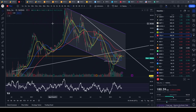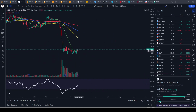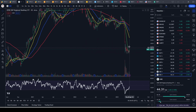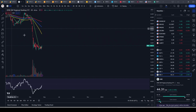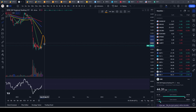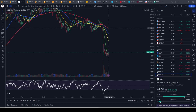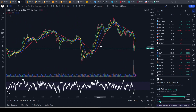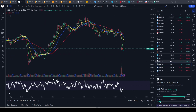Right now, you can see that the KRE and the KBE have a very ugly pattern, but you're starting to see them come back up. Overall, I really don't like this pattern. To me, this looks like consolidation before another leg down towards the downside. But what could happen as well is you could very easily get a pop and then a quick reversal back down if the market doesn't get the news that it wants. It's essentially a big rate cut that the market wants right now. Even with this high inflation, it wants the rates to go down because the banks are in trouble.